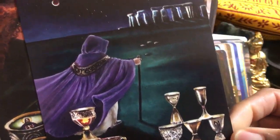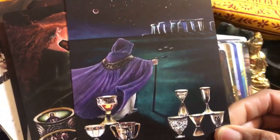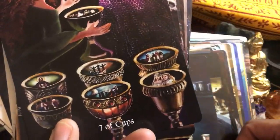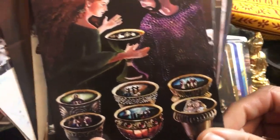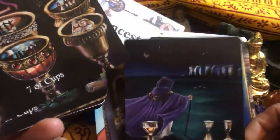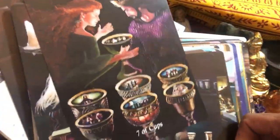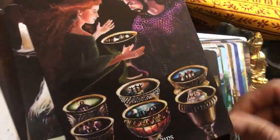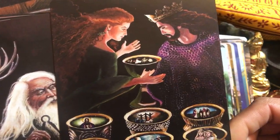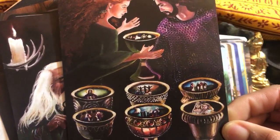Is that Merlin walking towards Stonehenge? Seven. That was 8 of Cups. This is, oh, that's Arthur. Okay. It's really nice when you have the artist on and she can let us know what's going on. Look at this. That is beautiful. All of the different possibilities.